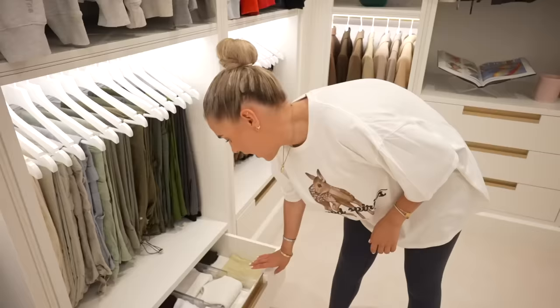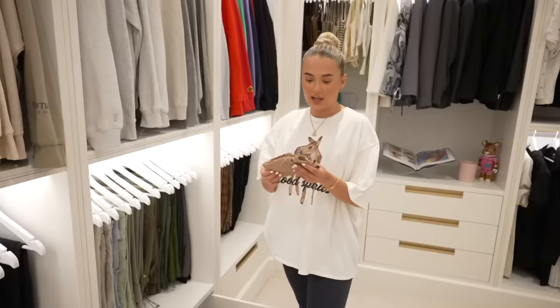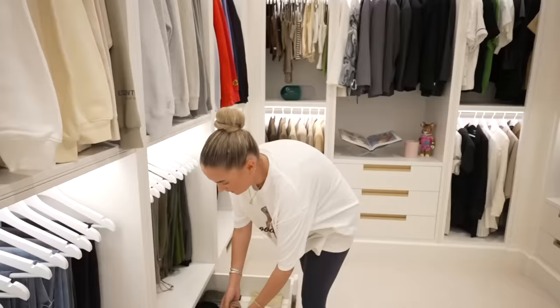So I have my go-to Zara bodysuits. I also picked up some bodysuits from Skims. If you love the Zara bodysuits, have a look at the Skims ones because they're the exact same, but the quality is just unbelievable. So yeah, absolutely love those. So I just keep my little basics in there.